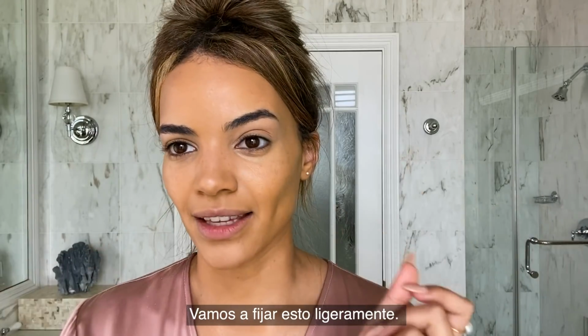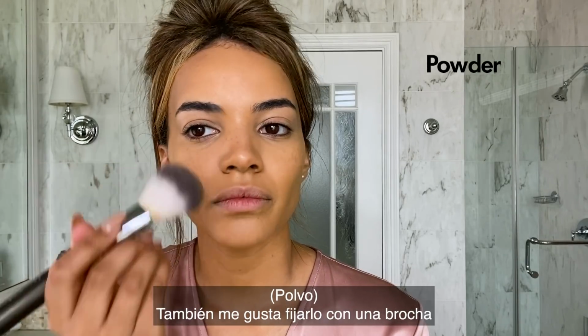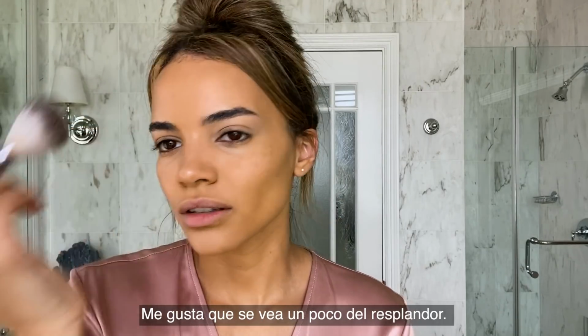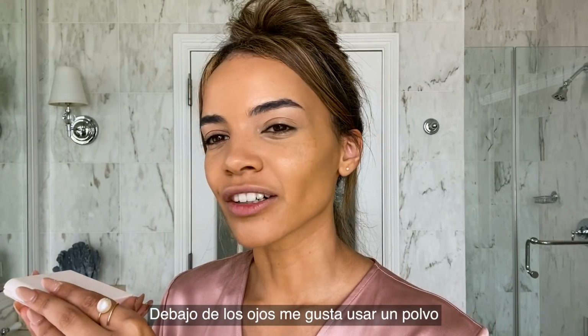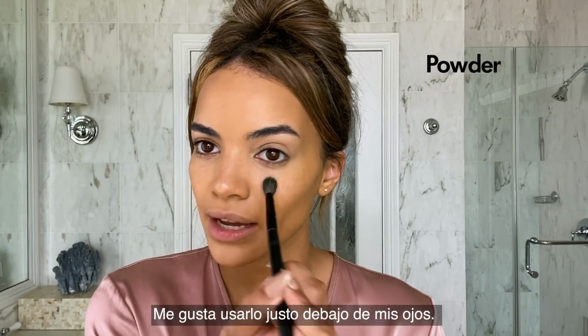We're gonna set this lightly. This is just a powder that I like to use. I like to set with a brush as well because I don't like to be super duper matte. I like some of the glow to come through, and so I don't go crazy. For under the eye, I like to use a lighter or more translucent setting powder. I like to use it right under my eye.